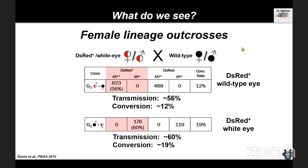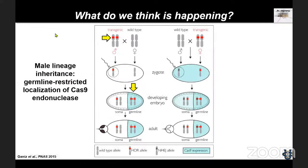And so it made us think that something interesting was happening as a consequence of the compartmentalization of the somatic tissues versus the germline tissues. So what we think is happening in the male lineages is that there's germline-restricted localization of the Cas9 nuclease. So we have a male here crossing with the female providing the egg. This is the egg here. This is one of her chromosomes here. It's a wild type chromosome. The male's providing the drive system.